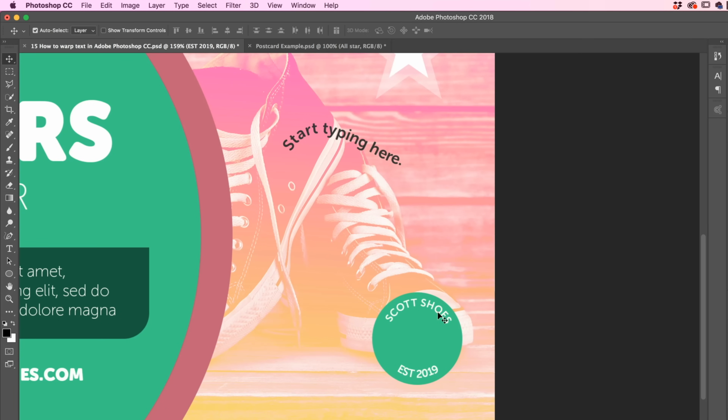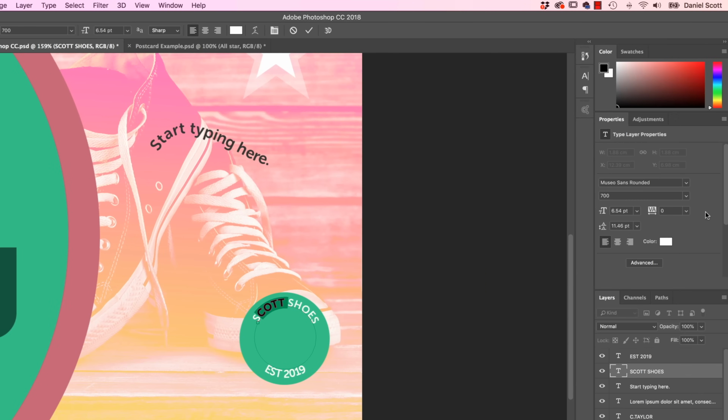Now you can leave now. I'm going to go and play with my fonts. I'm going to grab my type tool. I am going to say the light version. I want it all to be light. I'm going to play around with the tracking as well. Hit escape, I'm going to undo.